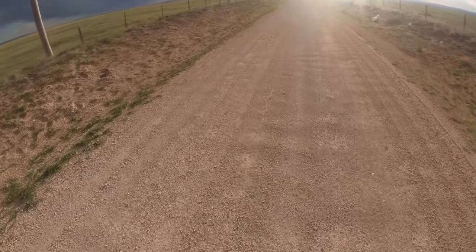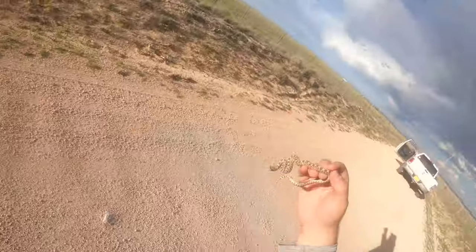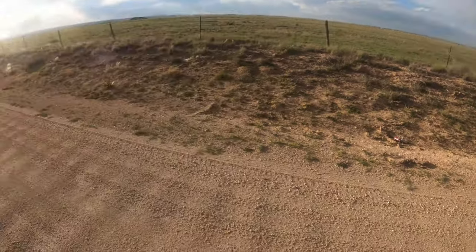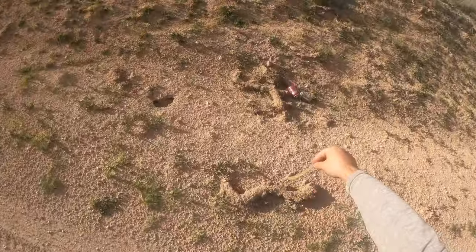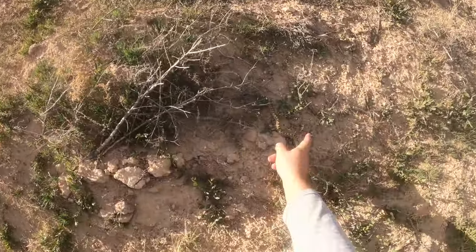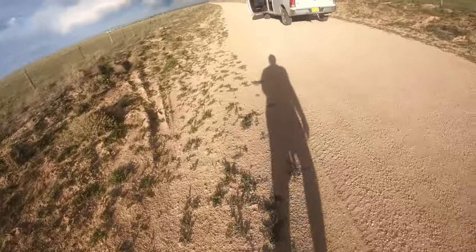Holy crap, guys, there's a snake right here. That was easy. It's a little gopher snake. Cool. Hey, little buddy, come here. Kind of funny. All that work flipping for nothing. But we got this gopher. Feisty guy. Woohoo! Here. Let's let him go over here. Off the road. Get out of here, friend. There you go. All right, snakes are moving.